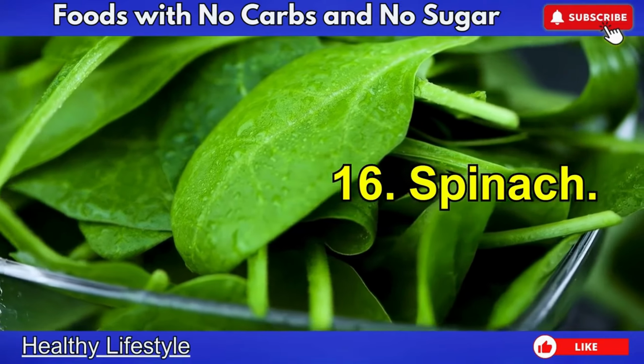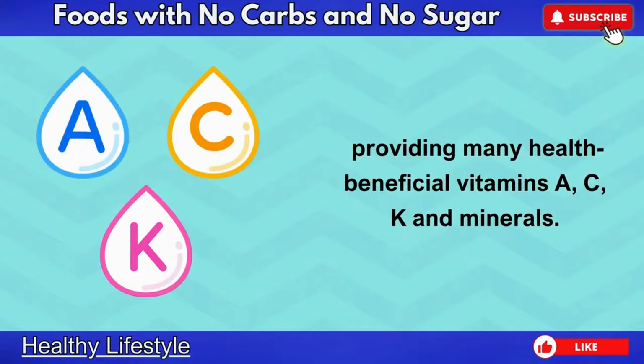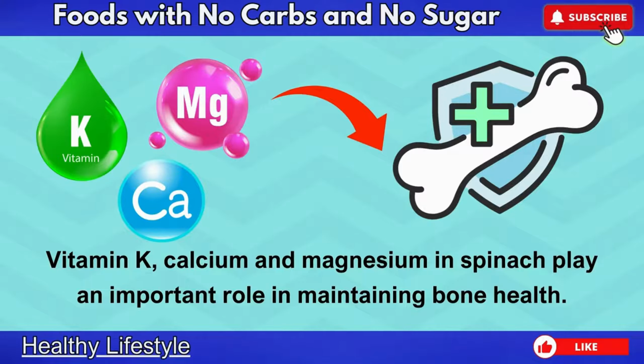16. Spinach. Spinach is one of the most nutritious dark green leafy vegetables, providing many health beneficial vitamins A, C, K and minerals. Helps reduce cardiovascular diseases thanks to its antioxidants and ability to reduce cholesterol. Vitamin K, calcium and magnesium in spinach play an important role in maintaining bone health.